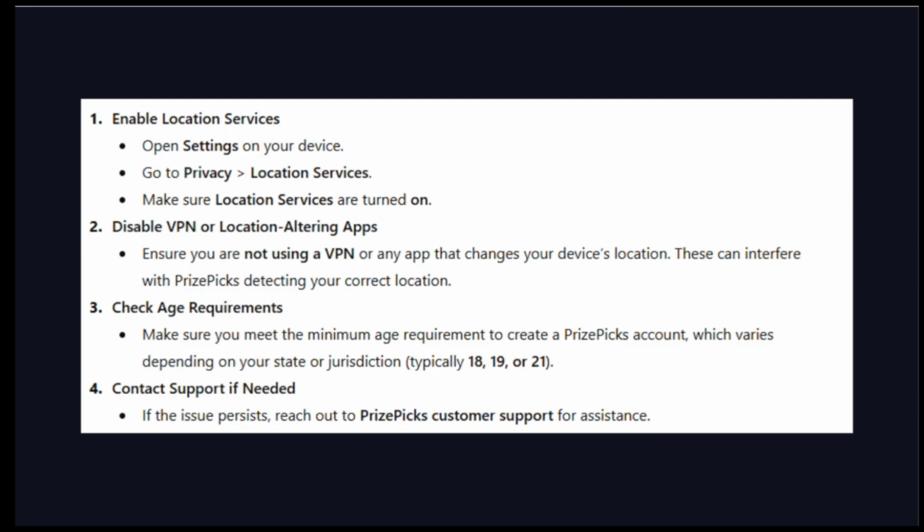You can also check age requirement. Make sure you meet the minimum age requirement to create a PrizePicks account, which varies depending on your state or jurisdiction, typically 18, 19, or 21.